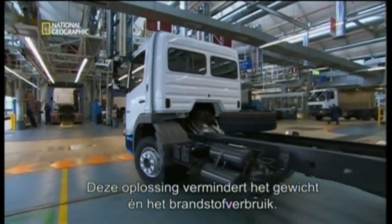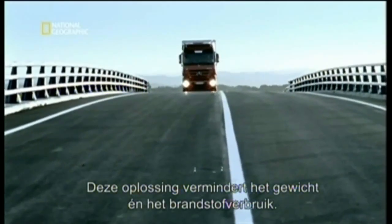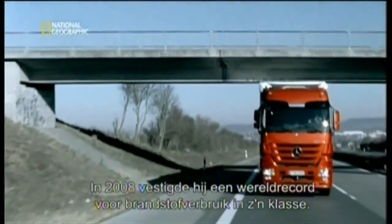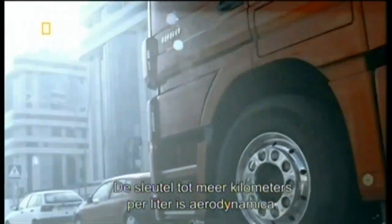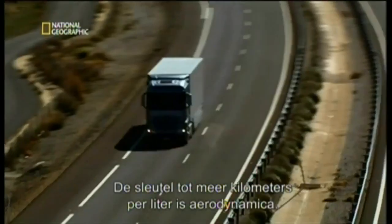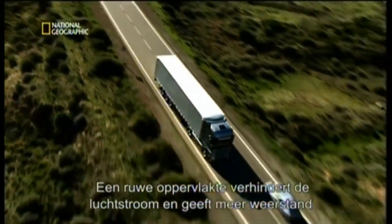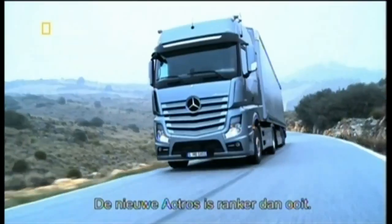This space-saving innovation also reduces weight and fuel consumption. Actros was already a fuel miser to begin with. In 2008, Guinness awarded the truck a world record for fuel efficiency in its class. The key to squeezing more miles out of the engine is aerodynamics. Air needs to run like silk over the vehicle's body. Any rough edges will impede this flow, causing the vehicle to push harder. The new Actros is sleeker than ever.